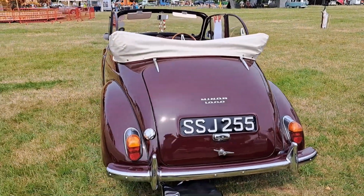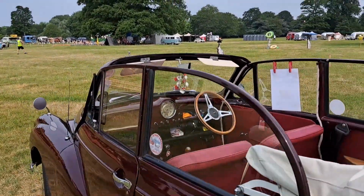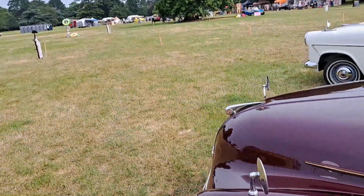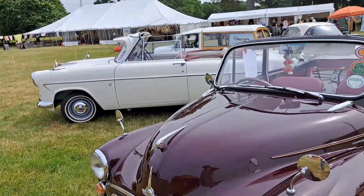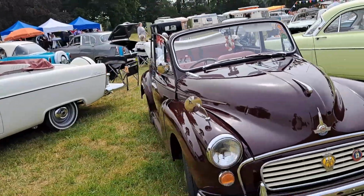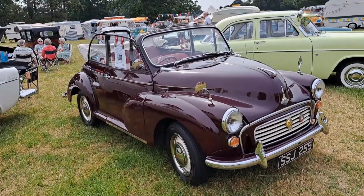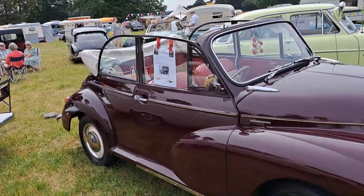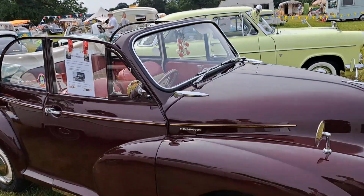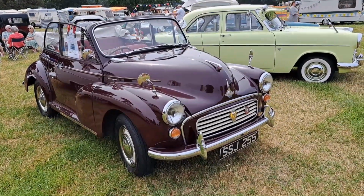No classic car show is complete without a Morris Minor, and this is a Morris Minor convertible. It's actually a '62, so it's one of the very last ones with the flat pan wipers in the middle. This will be either just before they introduced the 1098cc engine or one of the first with one. See if it actually says here. No, it doesn't say, so I'm not actually sure. Could be just before 1098 came in, which was the same year as this. It's a nice colour, that.